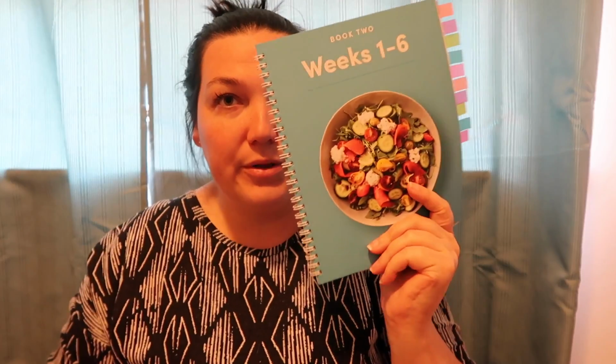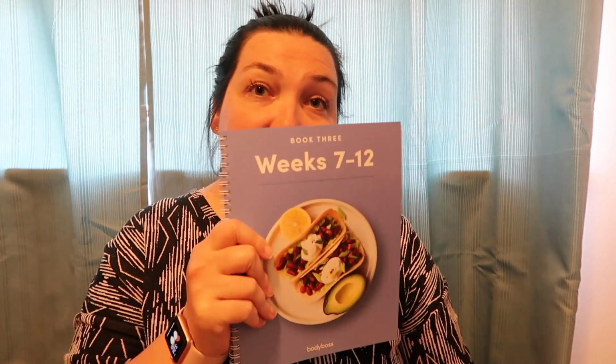And it has 12 weeks of these. So it has weeks 1 through 6 in a book, and then it has weeks 7 through 12 in a book. And then I feel like these would be good enough that I could probably even use these for my family. I want to test the recipes first and figure out what my kids would like, and then later kind of add things on. But that is everything that I got in the month of April, which was a lot.